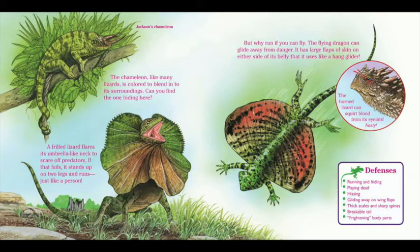A frilled lizard flares its umbrella-like neck to scare off predators. If that fails, it stands up on two legs and runs, just like a person. But why run if you can fly? The flying dragon can glide away from danger. It has large flaps of skin on either side of its belly that it uses like a hang glider. The horned lizard can squirt blood from its eyelids. Nasty! Lizard defenses. Running and hiding. Playing dead. Hissing. Gliding away on wing flaps, thick scales and sharp spines, breakable tail, frightening body parts.